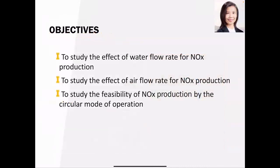So in this preliminary study, we use the nitrogen oxide concentration, NOx, which means the sum of nitrite and nitrate in the plasma treated water, to evaluate this discharge process. And our objectives include the study of the effect of water flow rate and air flow rate on the production of nitrogen oxides, as well as nitrogen oxide production with one pass, two pass, as compared with the circulation mode of operation.